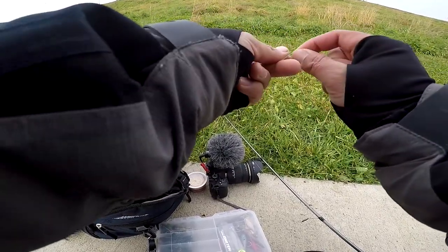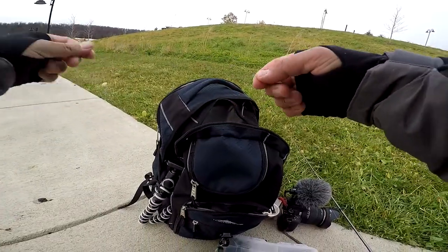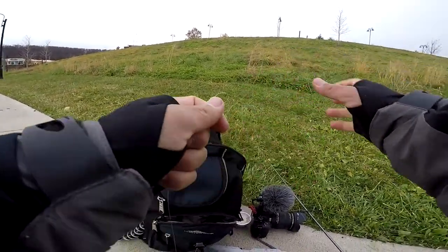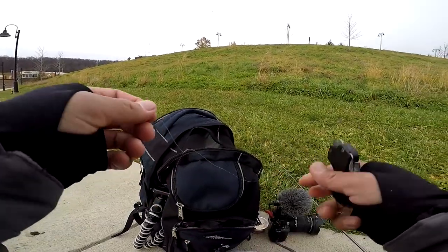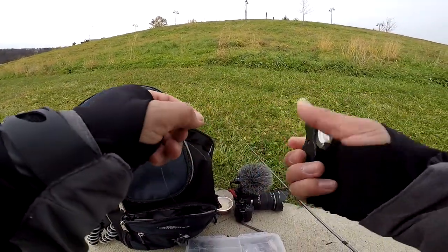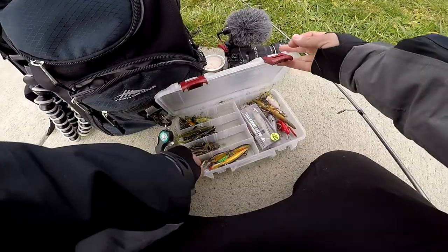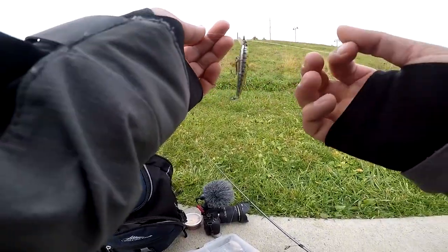It is cold as hell. Now we'll get the other side. There we go. Cut the tag ends off. We're ready to put a jerk bait on. Dang, that's a bass is catching them. I gotta get hooked up and rigged up. Hopefully they'll bite some artificial lures.